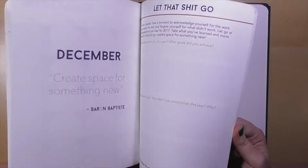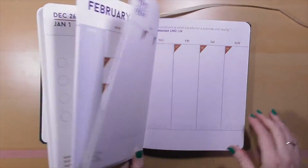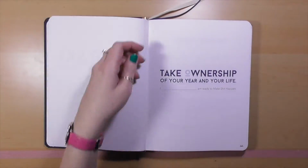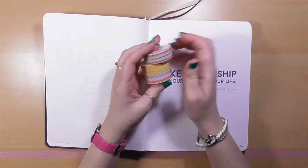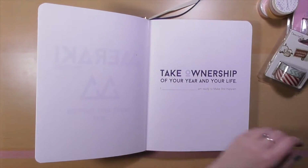So yeah, the useful features of this is that each month has its own separate theme, just to make you stop and think about something a little bit different each month. It's never going to be the same thing, and it has a bunch of blank pages, which we always need. The dual ribbons to separate pages looks like a fab idea too.